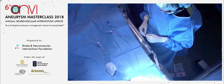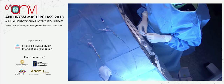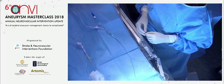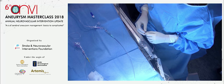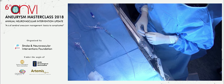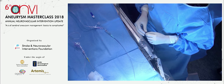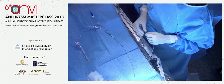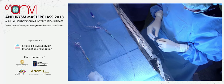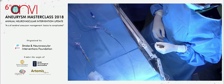Trapping is not so good, because if you want to reach all parts or all compartments of the aneurysm, and your microcatheter for the coils is trapped, you do not have the liberty to reach all compartments. So the likelihood of incomplete filling is increased if you trap the microcatheter. It's better to go through, and it's very easy to go through. It doesn't compare with crossing a stent. Are you ready to go?